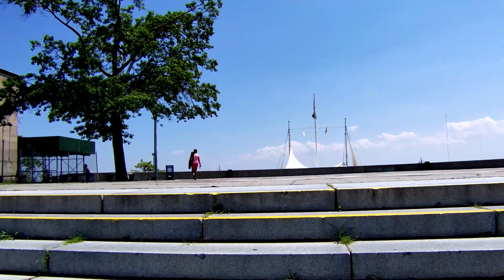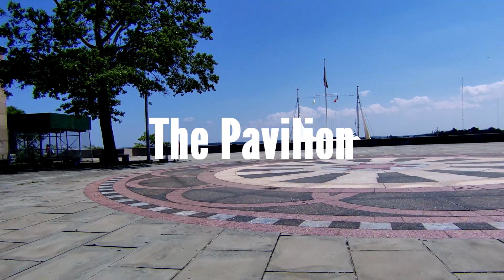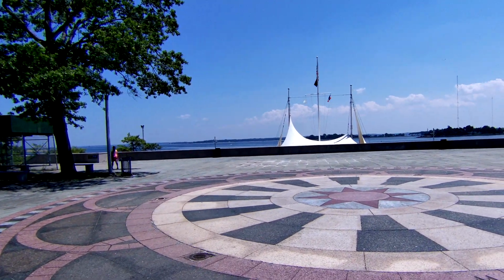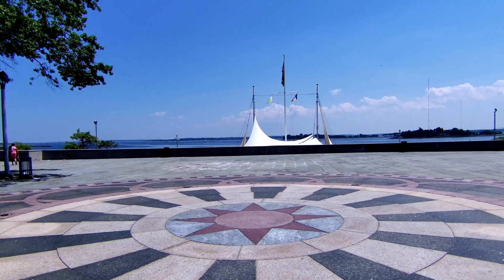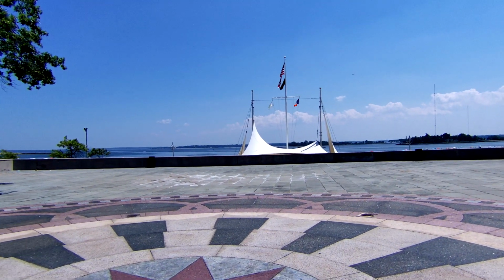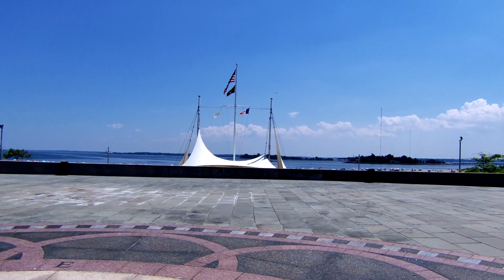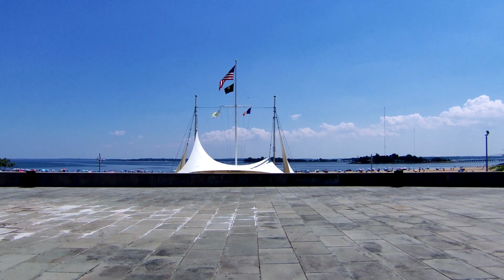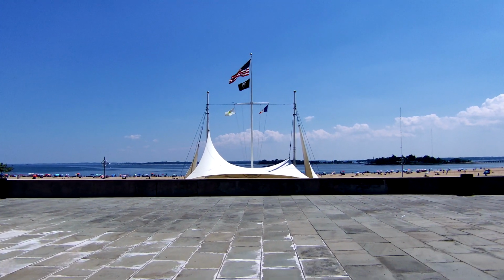When you first get to Orchard Beach, the backside of the pavilion is what you'll see. Walking up the steps, you're greeted by an interesting design on the floor, which we'll come back to in a minute. Walking forward across the pavilion gives you a great view of the beach below. Under those tents is a stage where performances happen sometimes.